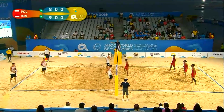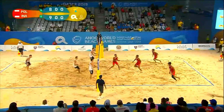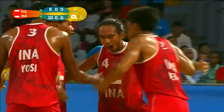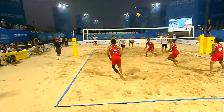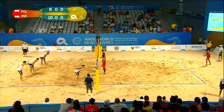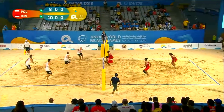Manana again. The more that Poland can use the middle, it's just going to hold that Indonesian block. Here comes Tio for his first attack. You already get a feel that Indonesia are just spreading out their offense a little bit more. They're combining different types of attacks, but they're also more balanced in the way that they're playing.